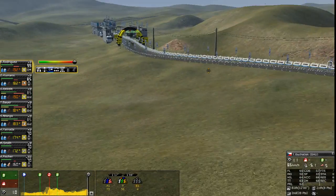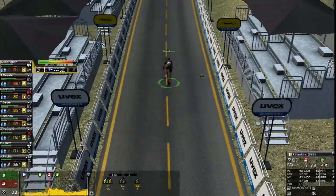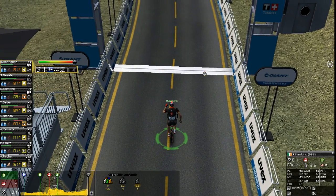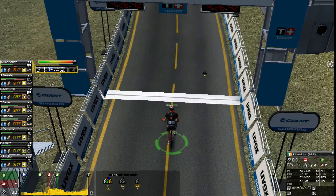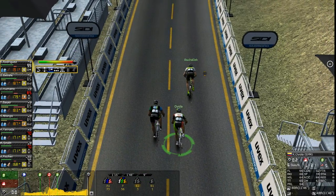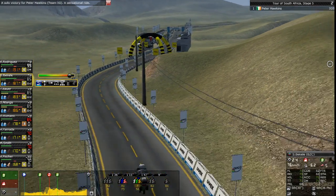Who's going to get the win? Just pay attention up here for a second. It's going to be Peter Hawkins of IG. Takes the win. Nice celebration. Then it will be Bukacek, and then those two are going to be very close. These are obviously battling for 5th.